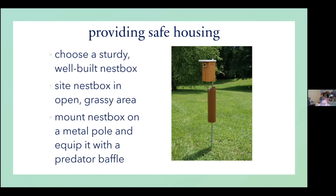We recommend mounting them on metal poles, sited at least 10 to 15 feet from any structure, including trees, and that you equip the pole with a predator baffle. The baffle in this picture here is called a stovepipe baffle, which protects the nest from climbing predators such as snakes, raccoons, cats, and other predators.